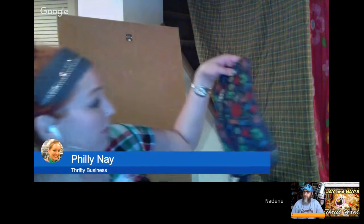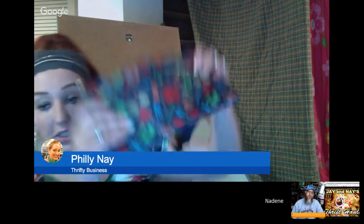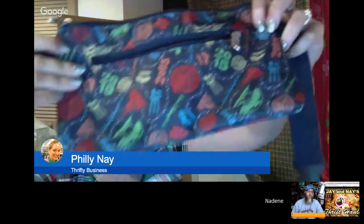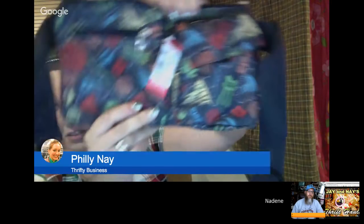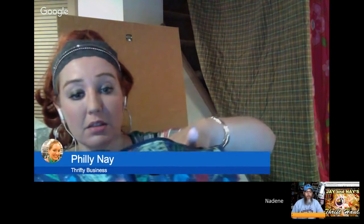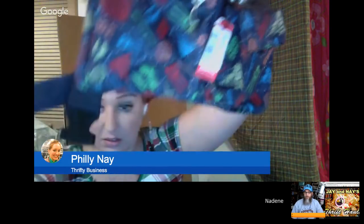And then I have, this is a 2015 Walt Disney World commemorative fanny pack bag. So I think it might do pretty well. It was $2.99. It's a fanny pack? Yeah, it is a fanny pack. It is a fanny pack, yes.